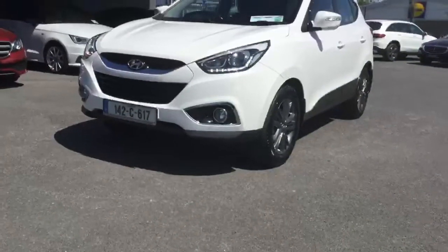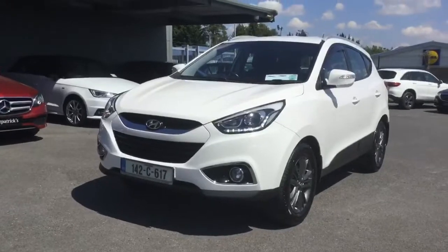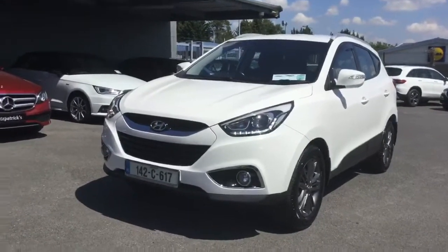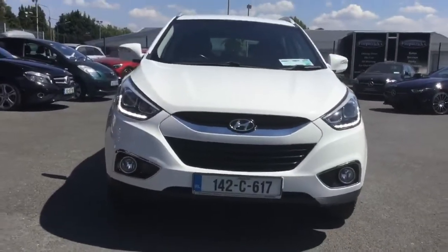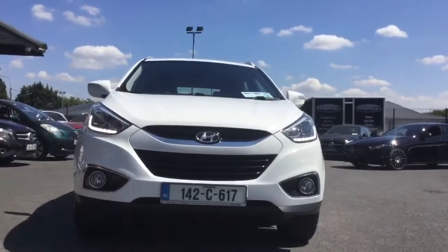So on a day like today, as you can see, the white looks absolutely amazing. It's really tidy, it looks really well. This is the executive model. So the first significant features, if we move around to the front of the car, apologies again, it's not the best lighting for videoing because it's so bright, but daytime running lights are standard down in through here.